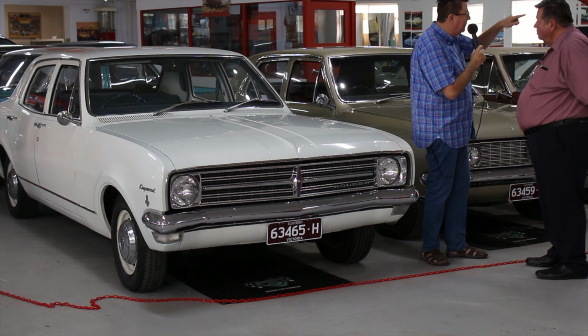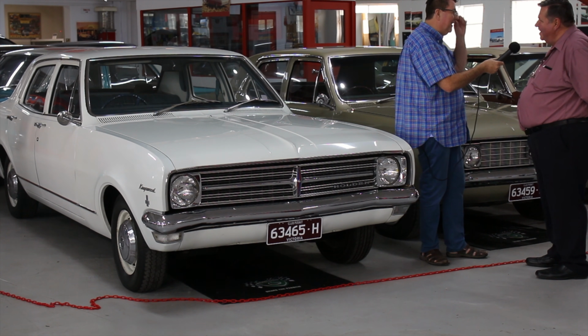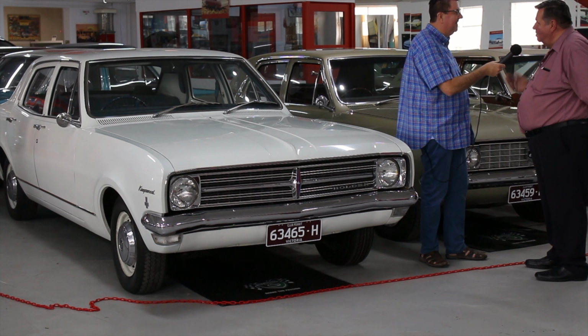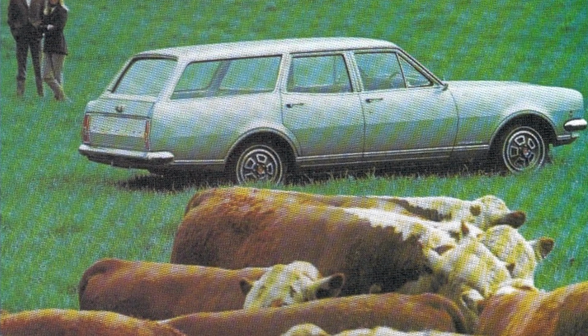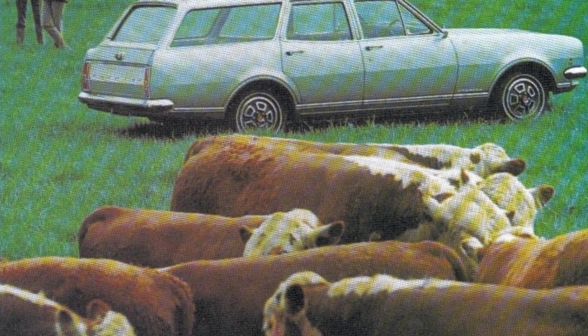And I'm looking over the other side. You've got another HD as well. Another HD, yes. I bought the other one, and it's only got 40,000 miles on it. And then I had the opportunity to pick up the Premier, and I just couldn't resist. Well, that's a fine-looking automobile, but the Premier is a step above.